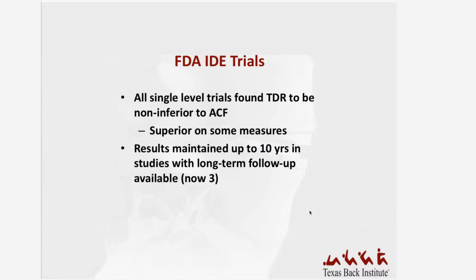And all the single level trials found the TDR to be non-inferior to ACDF and superior in some measures. And the results have been maintained up to 10 years with long-term follow-up now available in 3 of the studies.